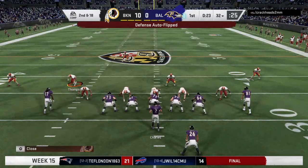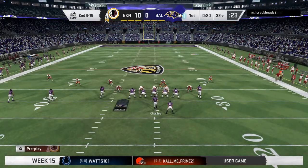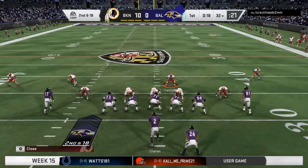Set up. 18 Gator. Run you over. I'm going to run you over. 90 is a mic. I got one.